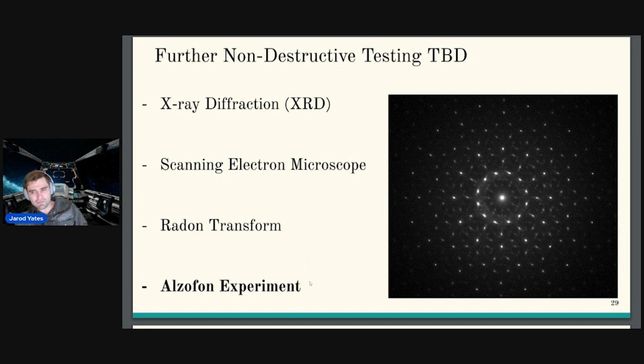The main goal with this sample, though, is Mark is going to be testing the sample in his Alzaphon experiment, which is dynamic nuclear polarization, where you put a special sample into a RF cavity that has a specific magnetic gradient applied to it, and at certain magnetic gradients, at certain RF pulses, the thing will lose weight. It's a super awesome idea for anti-gravity.